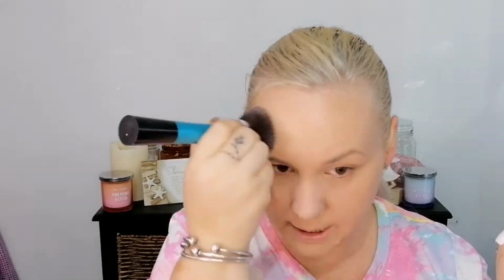Just going to grab a little bit more. And it does say it's for normal to oily skin, so it's not just for oily skin. But I don't think you would enjoy it if you had very dry skin. If you had more combo skin, I think it would be okay, from what I can remember.